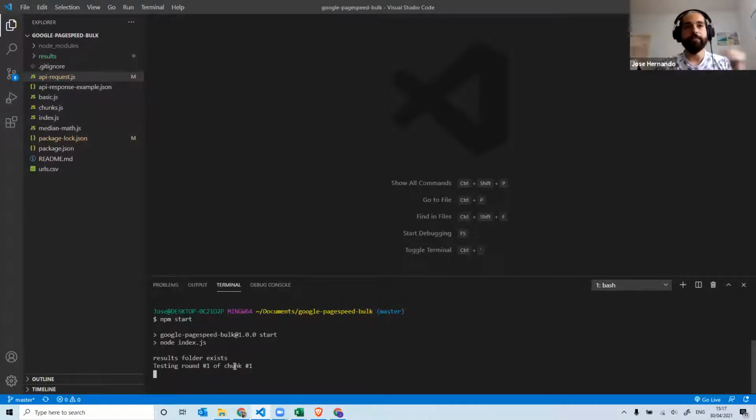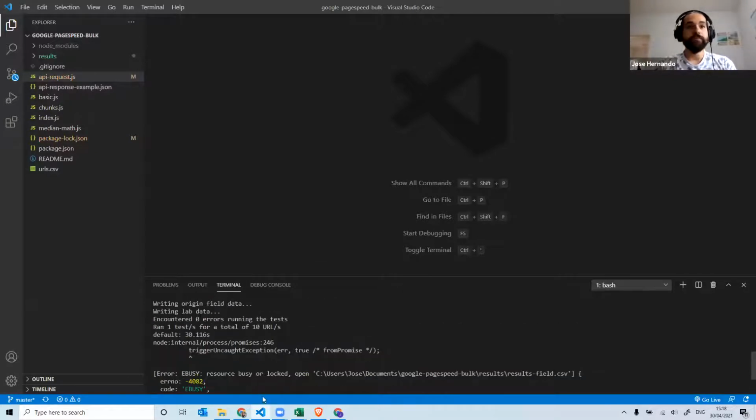And in this case, you will see a few messages popping up just to tell you that something is happening. In this case, it's just telling you that a chunk of URLs has been sent to the API, and the script is just waiting for the PageSpeed Insights API to respond back with all that data. And the moment that the data is ready, you will see all the results in this results folder, and a final message with the amount of time that it took for everything.